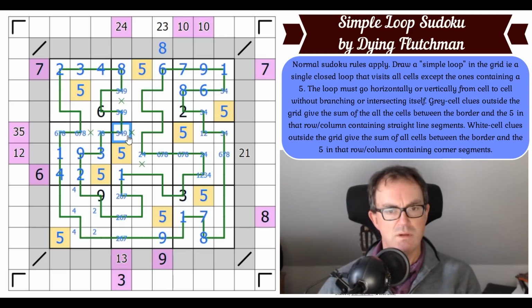So, 1 is in one of these 2 cells, so 1 is there. So that means that's 4, because we know those added up to 5. That's 2, that's 3, that's 4, that's 3. This square's not 4, this square's not 3.